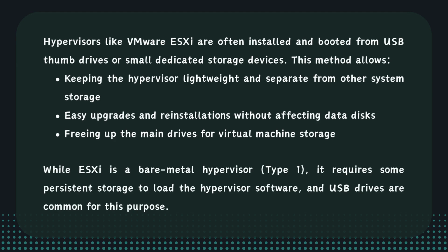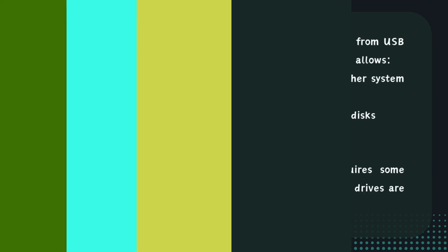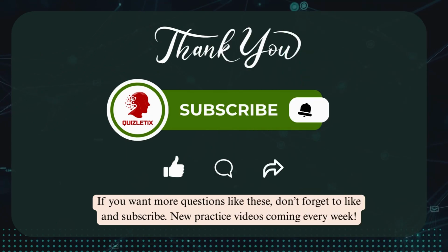While ESXi is a bare metal hypervisor, Type 1, it requires some persistent storage to load the hypervisor software, and USB drives are common for this purpose.